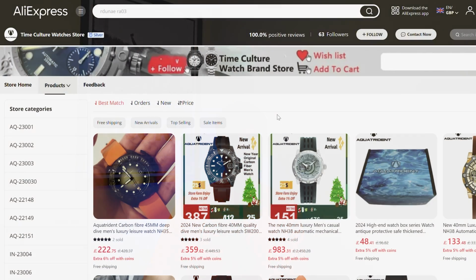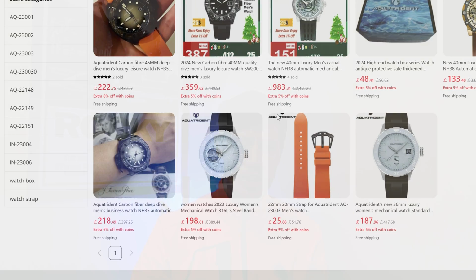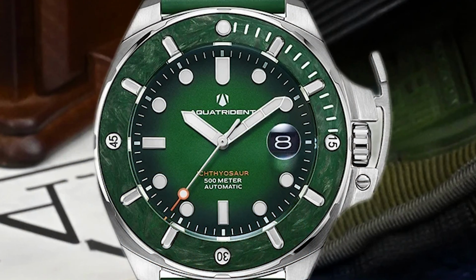Moving to a new brand that I've spotted on the market, Aqua Trident. I was actually contacted by one of their agents to review one of these pieces. We couldn't quite come to terms on that, which is a shame, but it does happen. Nonetheless, this does actually look like a pretty good proposition for the specifications and the pricing.